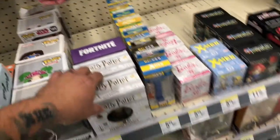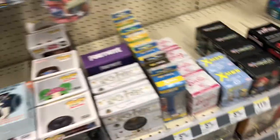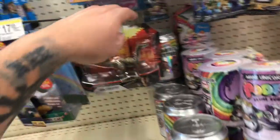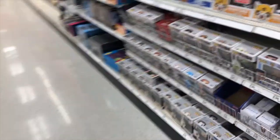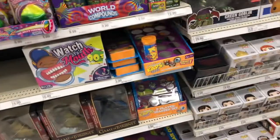I used to collect these Thundercats, Harry Potter stuff. My wife would probably want some of those, but not right now. Some dinosaurs. All right, so we're back at another Target, and I did find this Shredder and Krang Turtles 2-pack. I already have one, but I might take this one because I want to do some custom figures with this guy. So we'll see. Nothing else. Nothing.